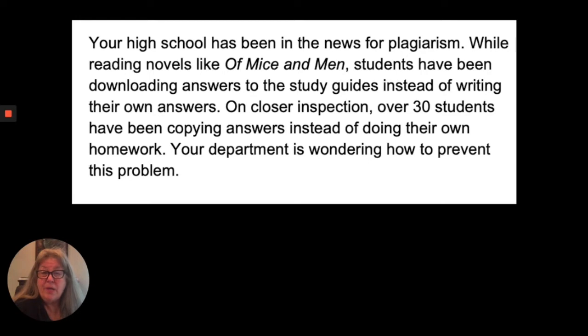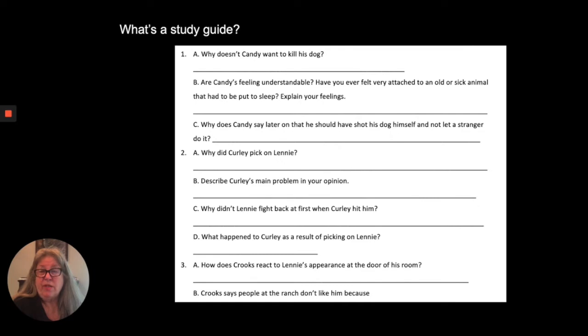Here's the problem. Kids have been plagiarizing, and the English department wants to know, how can we stop this? How can we prevent kids from plagiarizing study guides? Well, let's look at what's a study guide.